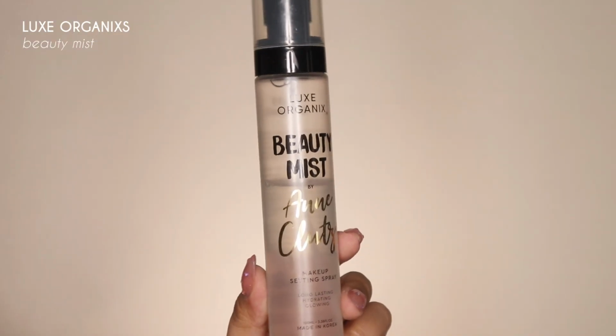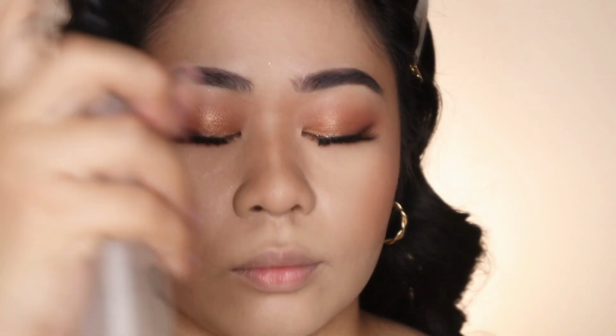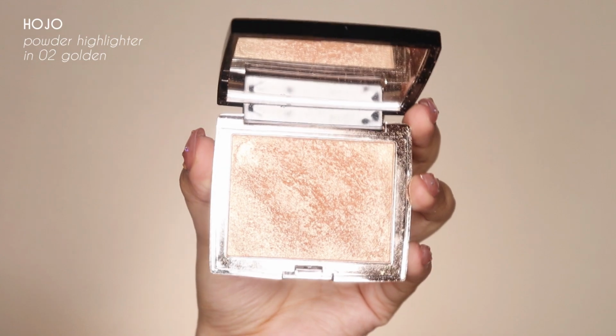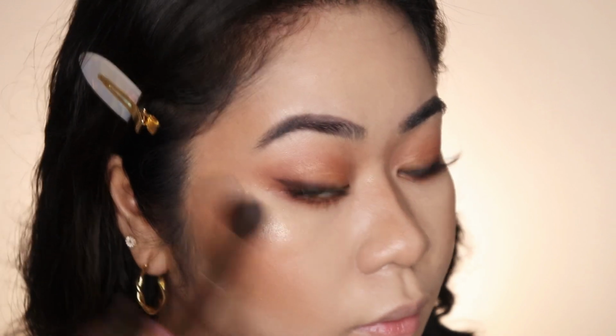Before I highlight my face, I'm going to spritz a little bit of this Luxe Organix Beauty Mist all over my face. For my highlighter, I will be using the Hojo highlighter in the shade 02 Golden.